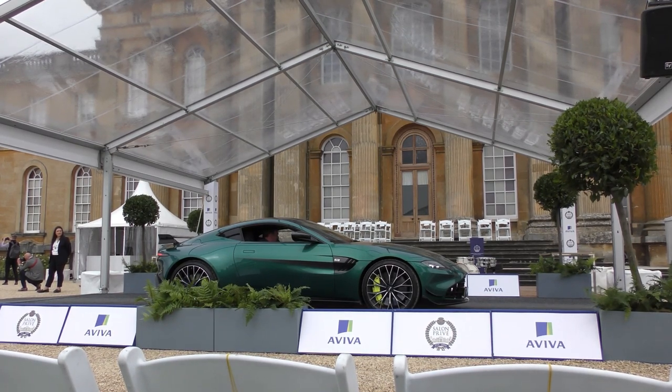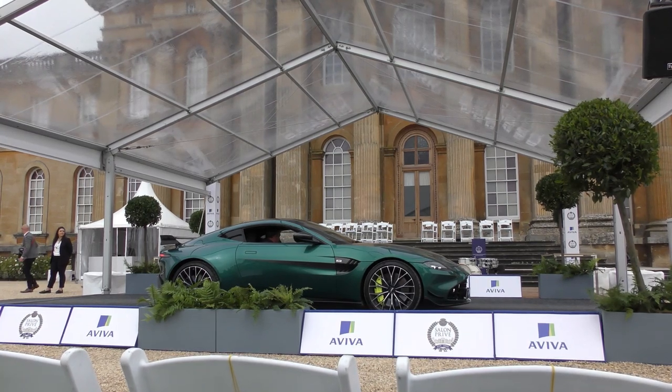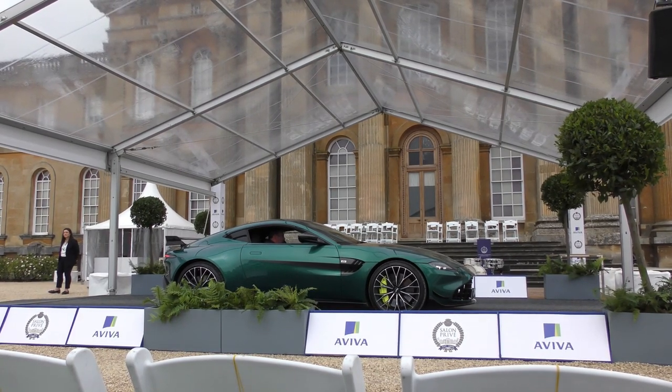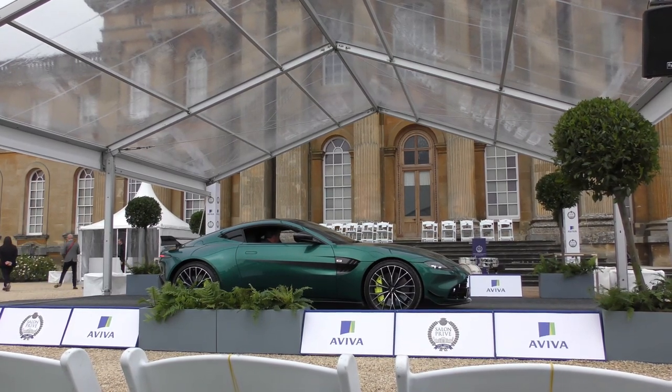This is the F1 edition V8 Vantage, which is based on the safety car that we've all seen whizzing around the Formula One circuits this year. It is literally a V8 Vantage with the volume turned up to maximum. We've retuned all the suspension, new wheels, new tyres.